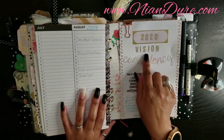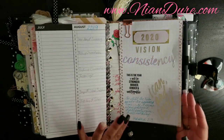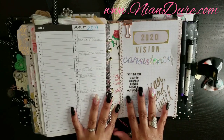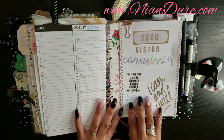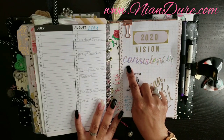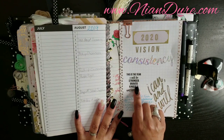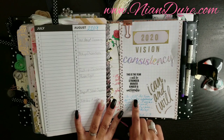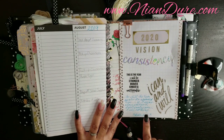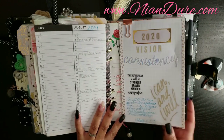This is my 2020 vision board. I'm not going to unfold it. I'm going to wait and show you in a separate video once I complete it, because I am still working on it. But I have started my 2020 vision. My word of the year is consistency. This is the year I will be stronger, braver, kinder, and unstoppable. And I have that same quote here from Habakkuk 2 and 3. And just a sticker, I can and I will.